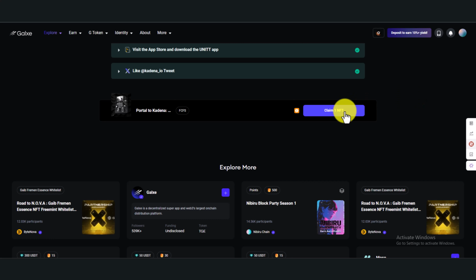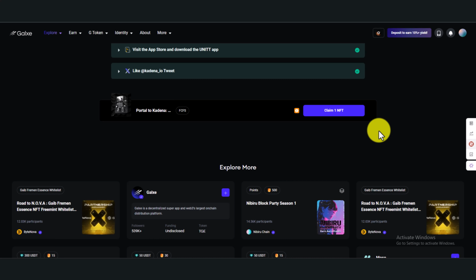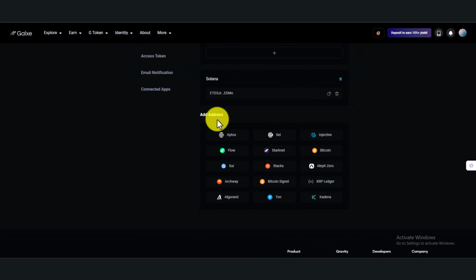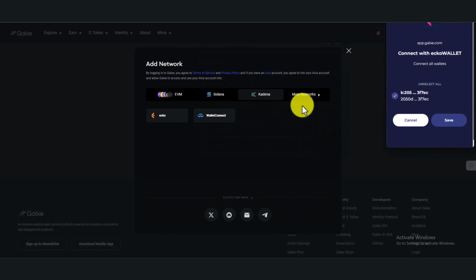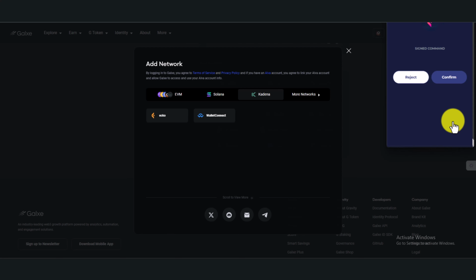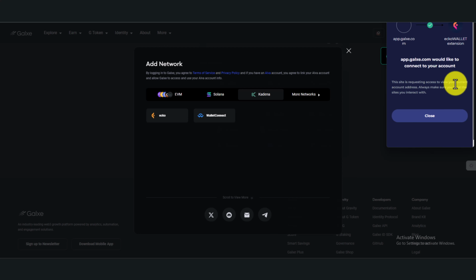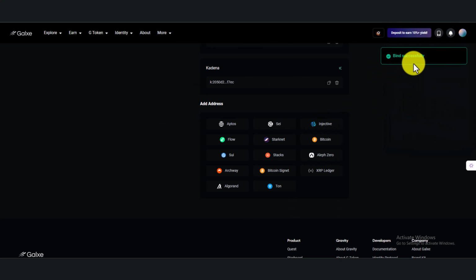After creating your wallet, again click on claim NFT. Then click on go now and scroll down. Here select Kadena and then select Ecko Wallet. Then save and then confirm and close. As you can see, the wallet is bound successfully.